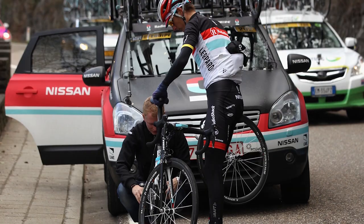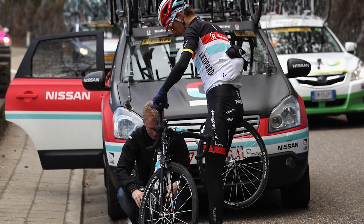Now, why do we think then that the pros aren't necessarily embracing the change to disc brakes? Well, firstly for me, the first one is wheel changes. Because for you and I, it doesn't really matter. We're not racing if it takes 10 seconds or 20 seconds to change a wheel. But for a pro, that could cost them the race, possibly.